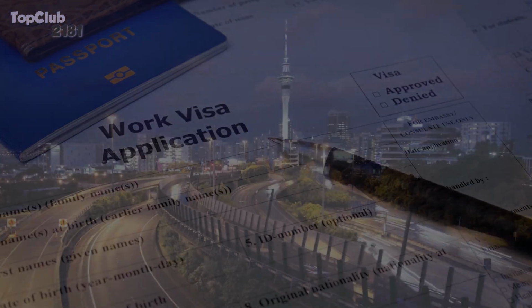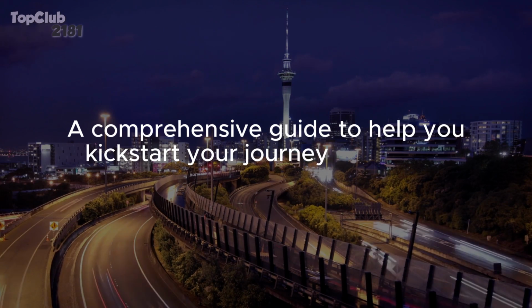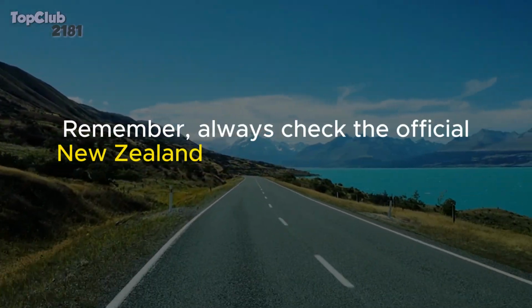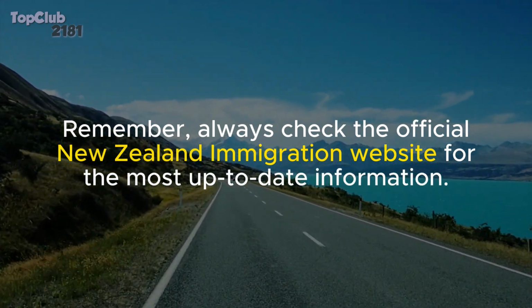And there you have it, folks. A comprehensive guide to help you kickstart your journey to work in New Zealand. Remember, always check the official New Zealand immigration website for the most up-to-date information.